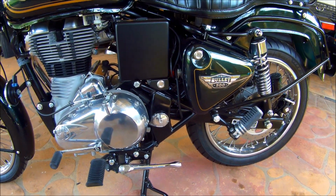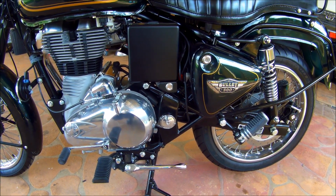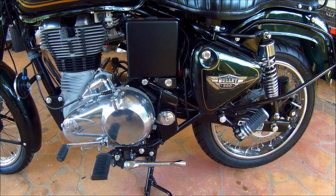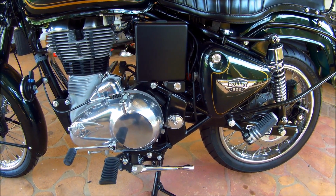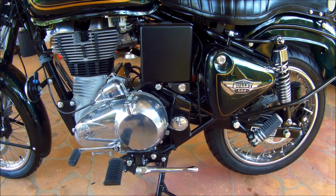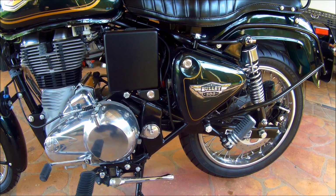But the strange thing about this, if you go to the Aussie Royal Enfield website, they still list this bike as a 19-inch front, 19-inch rear wheel. So even the distributors here don't even know what wheels are on the bike. So that's a bit of an odd one, but that's the way things go.